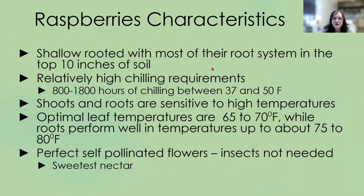They are shallow rooted and very aggressive once they get established. So be careful where you put them because they will keep spreading once they are in a happy place. They are actually self-pollinated flowers, so they are complete flowers. They don't need an insect to help pollinate them, but they have the sweetest nectar. Therefore, we do tend to see a lot of bees, wasps, that sort of thing on the raspberry flowers.